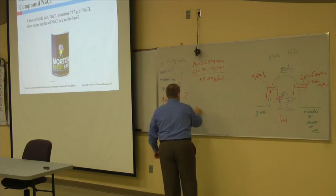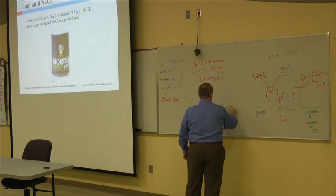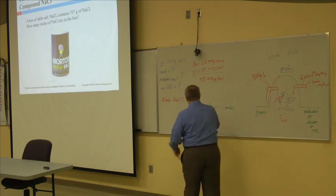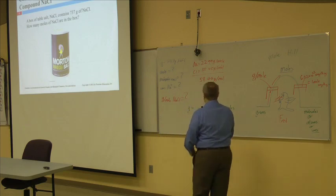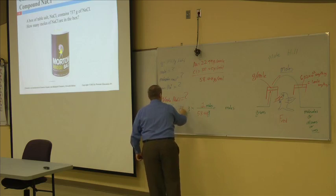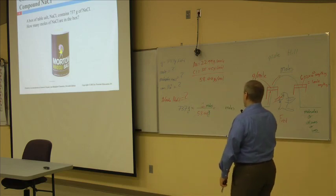I want to multiply by something to put me into moles. Grams on the bottom, moles on the top. I know that I have 58.44 grams, and I have 1 mole. So far, so good. In my grams, I have 737. That's how you'd start it. That's how you'd convert grams to moles.